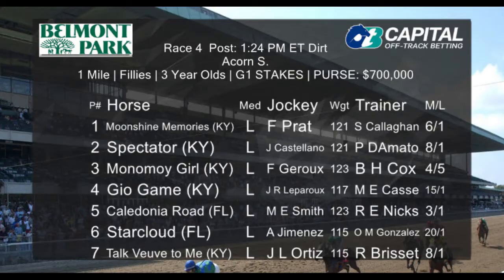It is going to be interesting, though, if you're kind of looking for a possibility to beat her. This is going to be her first time going a 1-turn mile. She's gone 2 turns in every single one of her races. So maybe if you're kind of figuring out a way to beat her, maybe the 1-turn mile would be an instance where you could potentially take a stand with some other horses in here, but nonetheless, off the workout pattern, the way that she's run, the versatility that she has, I think Monomoy Girl is going to be very tough to beat on Saturday.